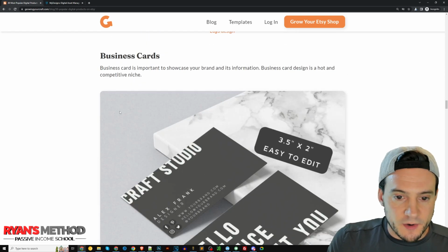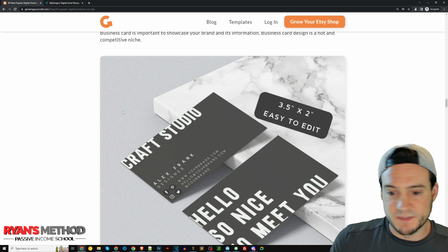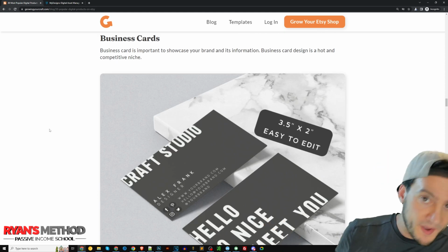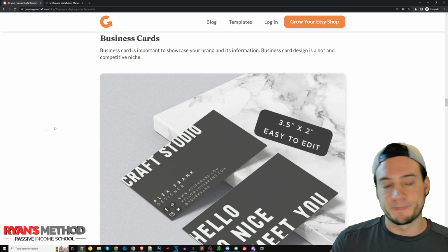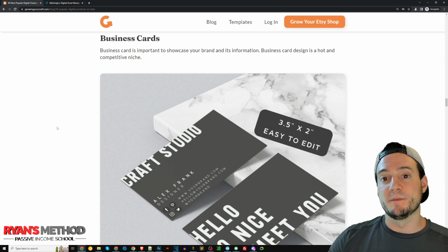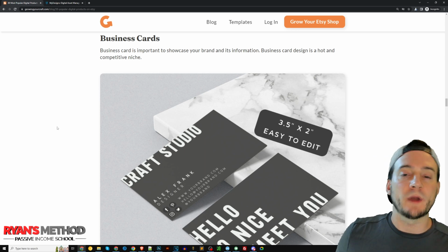Business cards, I mentioned that earlier. So, make a nice business card design template. If you need ideas, maybe go to Vistaprint. I wouldn't clone them, but maybe use it as inspiration for business card templates. And then again, sell it on Canva. Maybe even make it into, I'm sure you don't have to just sell it on Canva.